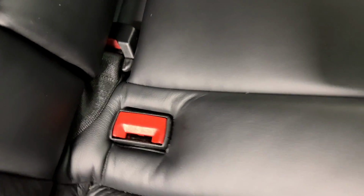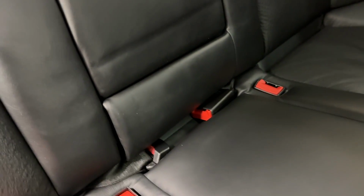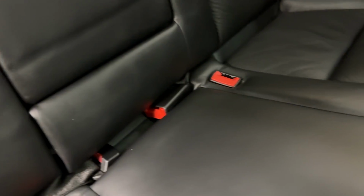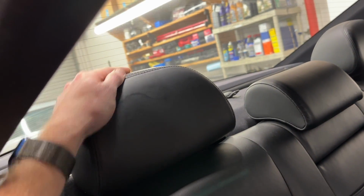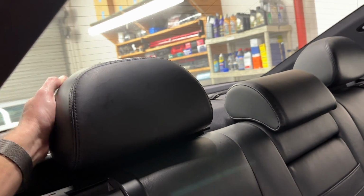It's not glossy, it's perfectly matte. Look at those seatbelt buttons. Totally red, no scuffs, no fading, no hazing, just immaculate. The headrests, the back of the headrest is usually rock hard. This feels exactly like F10 M5 new leather.